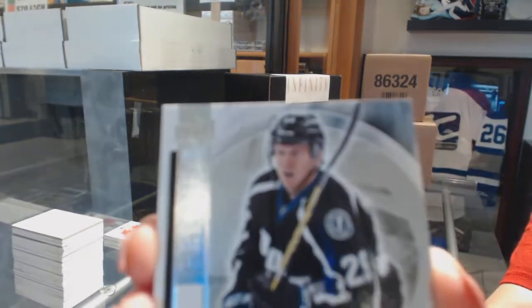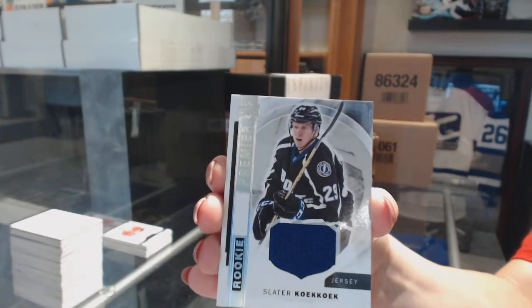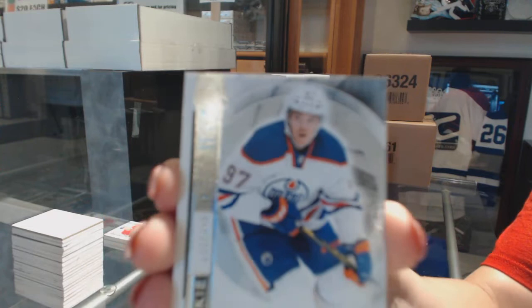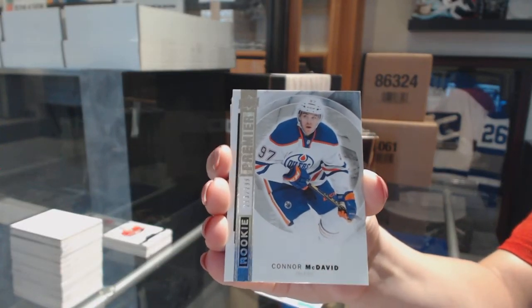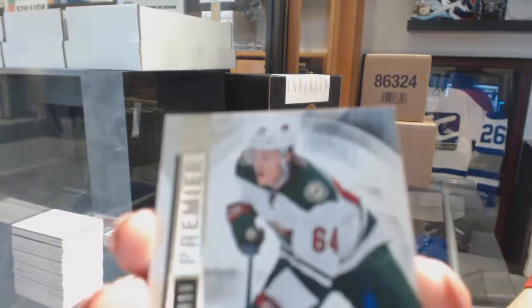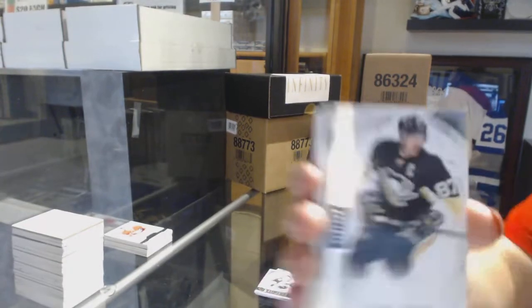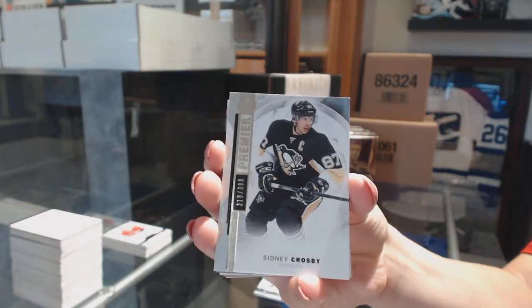Rookie jersey for the Tampa Bay Lightning, Slater Koekkoek. We've got a rookie numbered to /299 for the Edmonton Oilers, Connor McDavid. We've got a rookie, or sorry, a base card numbered to /399 for the Wild, Mikael Granlund. Base card numbered to /399, Sidney Crosby for the Pittsburgh Penguins.